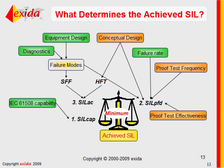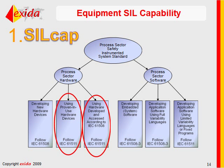What variables are involved in the design verification? Well, looking at the left of the screen, IEC 61508 capability of the equipment is a major determining factor in SIL capability. The equipment design and its internal diagnostics impact its failure modes and the ability to detect those failures, generating a metric called SFF. The SFF, in combination with the amount of redundancy in any given safety function design, determines the architecture constraint. The failure rates and the proof test frequencies and proof test effectiveness are the key variables in the probability of failure on demand. Now let's take a look at SIL capability first.